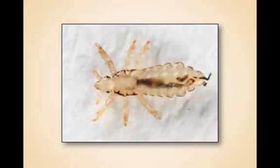This is the picture of a typical adult louse. A lot of people don't know what they look like. They are typically transparent looking, which means they're kind of clear, but they'll look a little darker after a feeding because they have just ingested blood. You can see that this one has a little bit darker appearance down the middle, so it probably has fed recently.